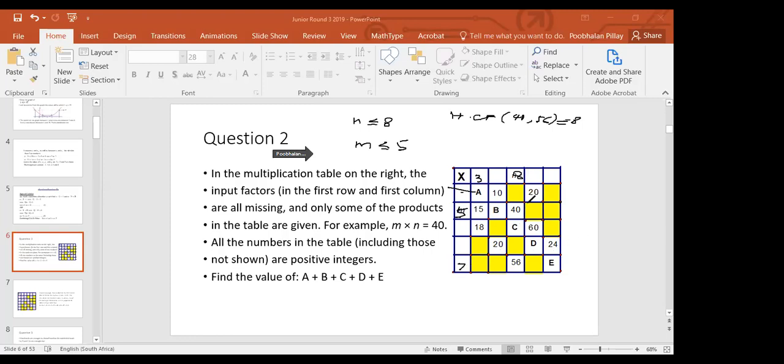Because 7 times 8 would be 56. Okay. And like this now, you can go around trying to fill this thing. The only thing is now, when you do the others, you cannot. Yes.